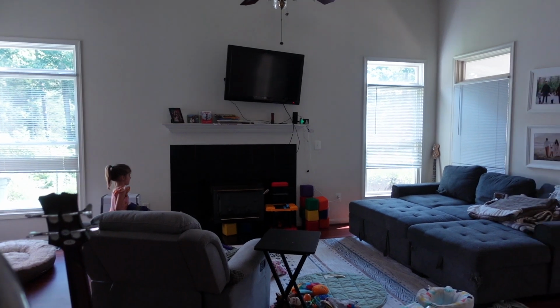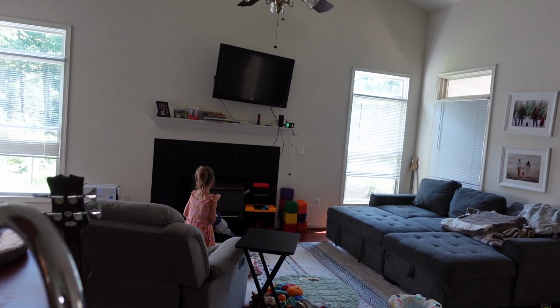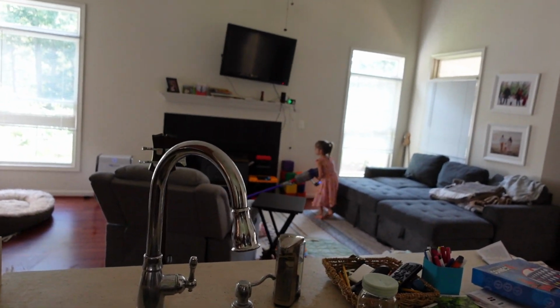My kids love to vacuum, so I already vacuumed all this, but she just wanted to do her room, and now she's doing out here, which is great because we can never vacuum too much.